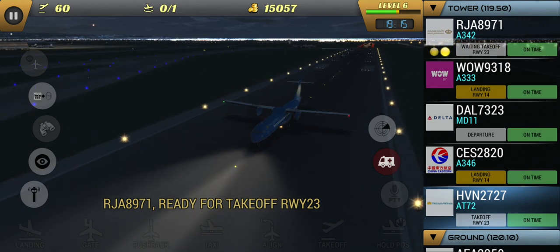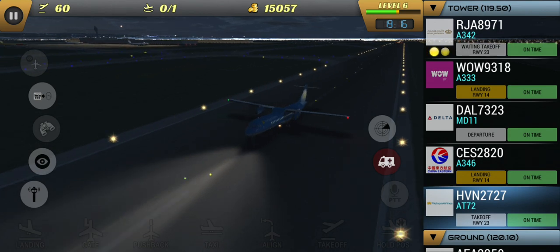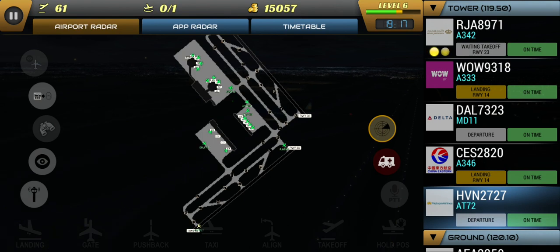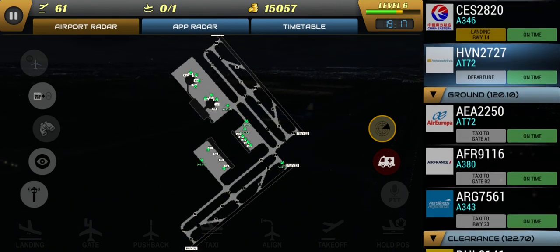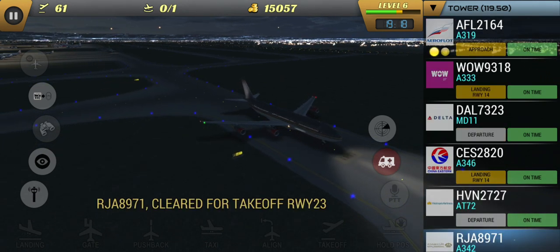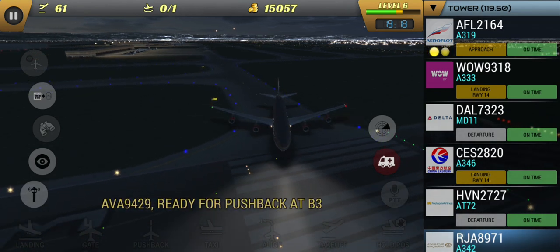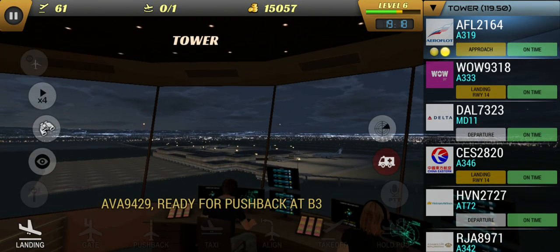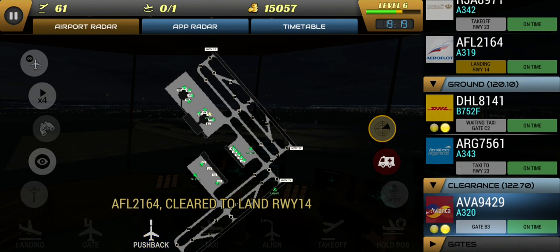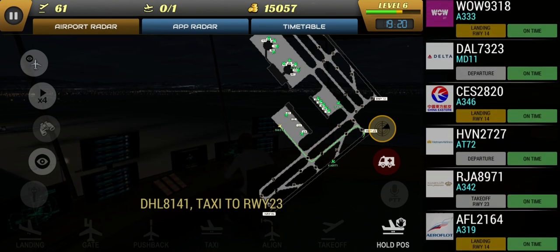Jordanian 8971, ready for takeoff runway 23. Jordanian 8971, cleared for takeoff runway 23. Springbrook Tower, good evening. Aeroflight 2164 is on approach. Springbrook clearance, good evening. Avianca 9429, ready for pushback at Bravo 3. Springbrook Ground, DHL 8141, ready to taxi. Aeroflight 2164, cleared to land runway 14. Avianca 9429, cleared for pushback. DHL 8141, taxi to runway 23.